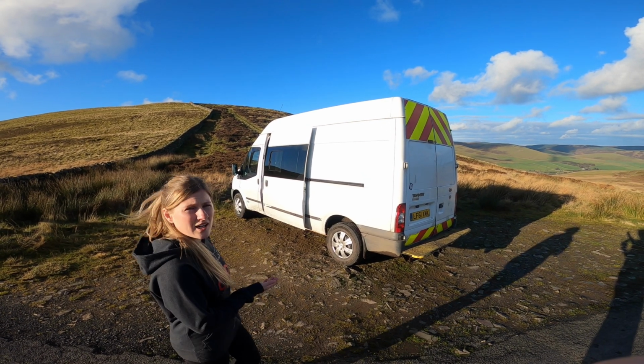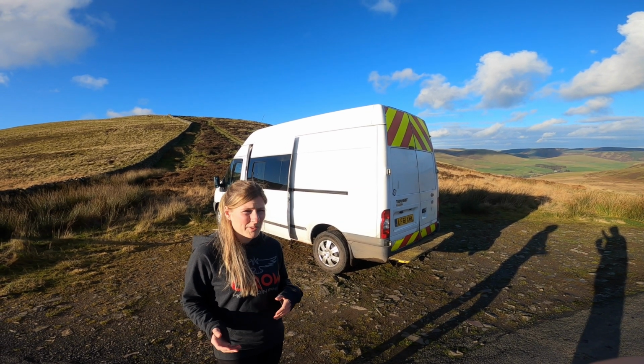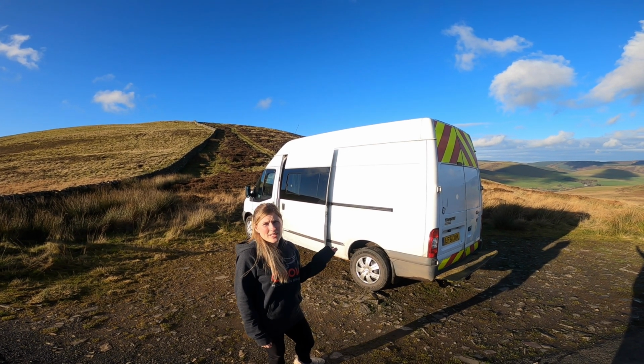So this is a medium wheelbase Transit. I guess you've just got to see what works for you. Is it going to be your daily driver? Do you want something a bit smaller that you can park easy, or are you going to just use it for trips and you want something a bit more spacious? That said, it still is a bit awkward driving it about.